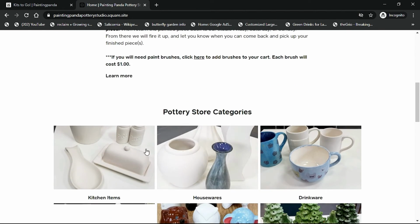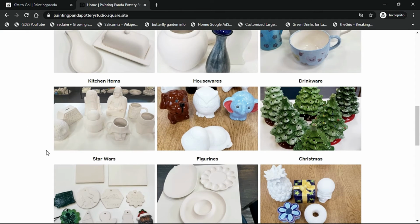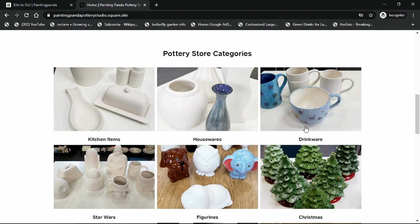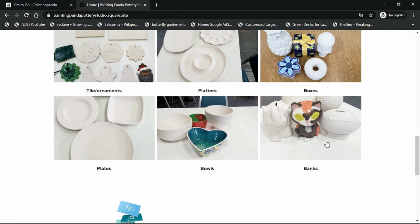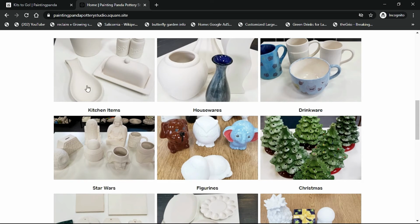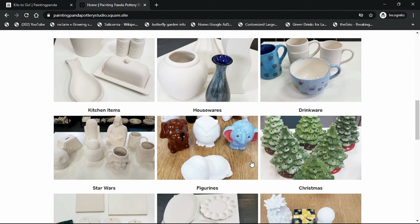And then down here are all of our pieces that you find in the studio. We put them in different categories. So we have kitchen items, housewares, drinkware, Star Wars, because that's basically a series on its own. We have figurines, Christmas. We have tile and ornaments, platters, boxes, plates, bowls, and banks. So you're able to click on which one of these that you would like. If you're not really sure, we do have a search option here, and I will show you that in just one second. But let's first go and let's say that we want to add a figurine.